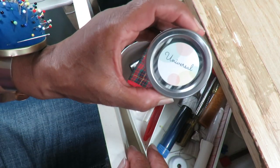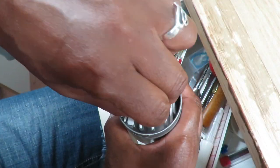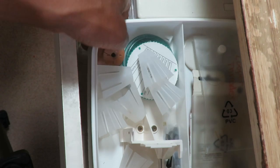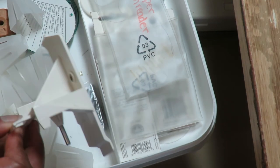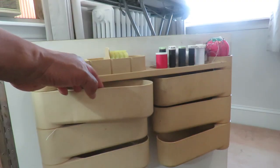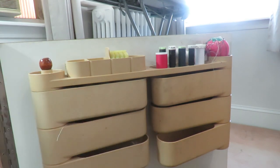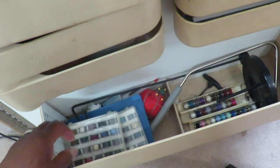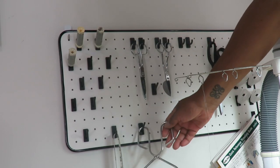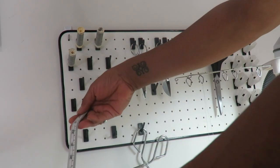I made these little sewing machine needle holders out of spice containers by sticking labels on the tops. Sewing machine and serger attachments and feet are close by in the cabinet. The sewing machine cabinet is very functional and has lots of room to store stuff. I have a second pegboard in the sewing corner to hold the tools I need while I'm at the machines.